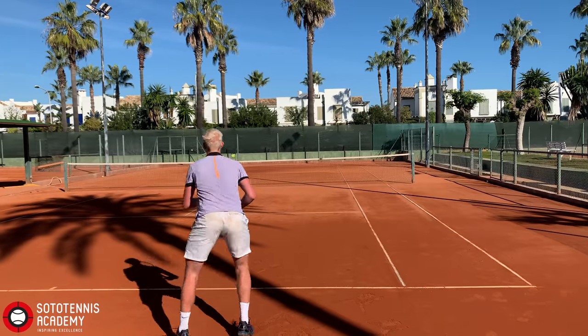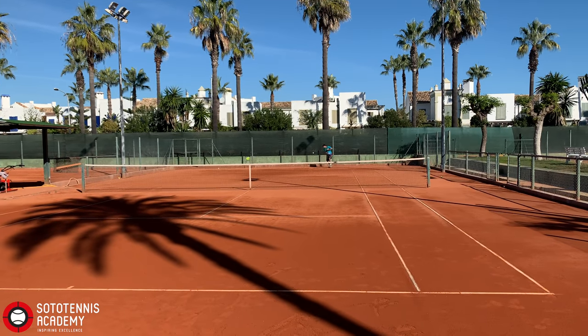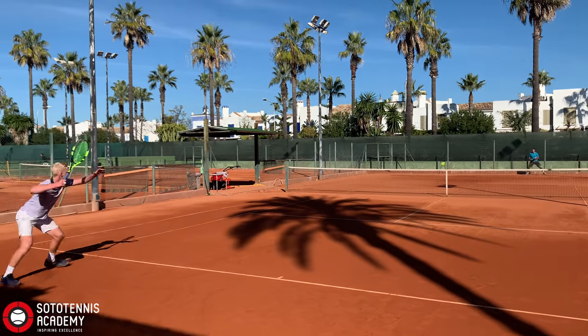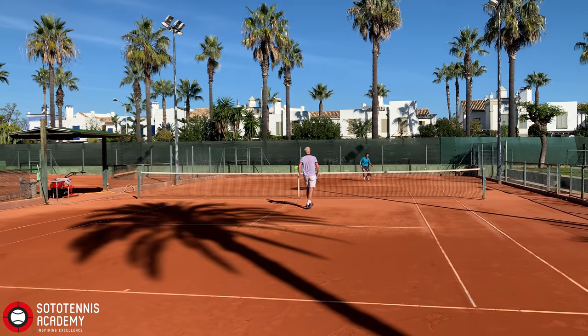Back to Charlie, playing at a nice tempo, not overplaying, not trying to do too much, just waiting. He's gone back into neutral, that's fine. He gets his chance to come forward and knocks the volley off.